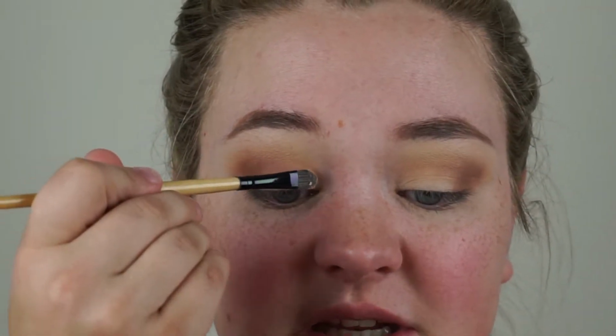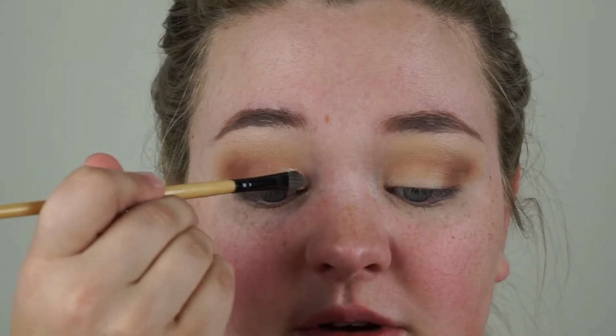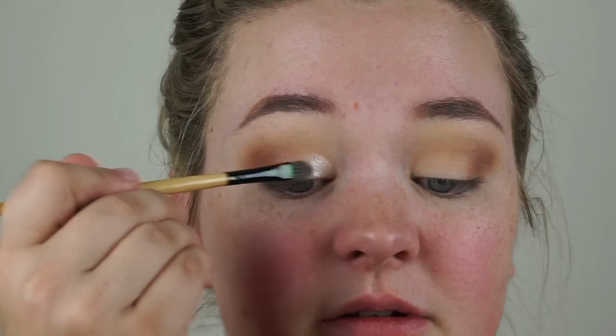Okay, now all over the lid, I'm gonna go in with the champagne shade, which is called My Treat. I don't know, we shall see. Hopefully I don't need Fix Plus. I'm taking this on some brush off of eBay or Amazon or something like that. Please don't let me need Fix Plus. Ooh, okay. I do not need Fix Plus.